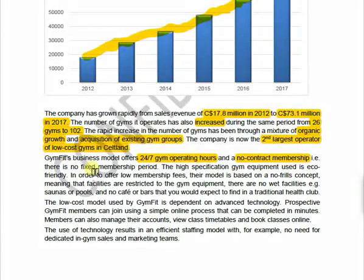Now, operating for 24 hours can also increase overheads such as electricity. And if there are trainers that are deployed throughout the clock, then that would also increase our cost. Although trainers are not highly required for certain hours, such as from midnight to maybe 5 a.m.